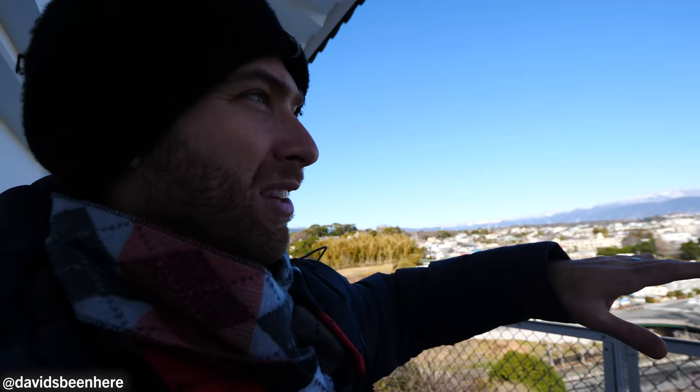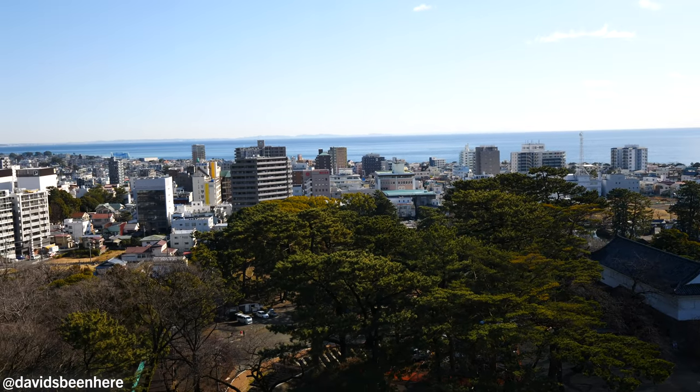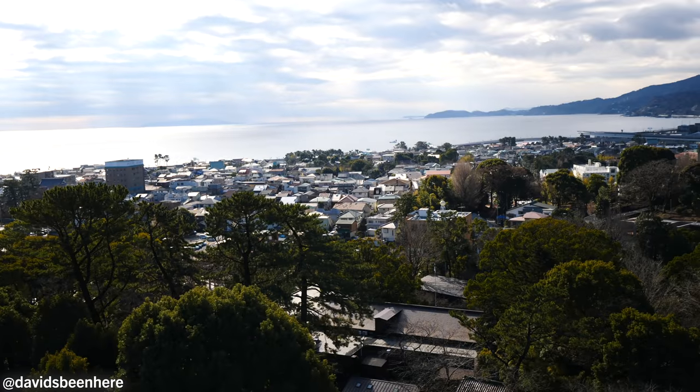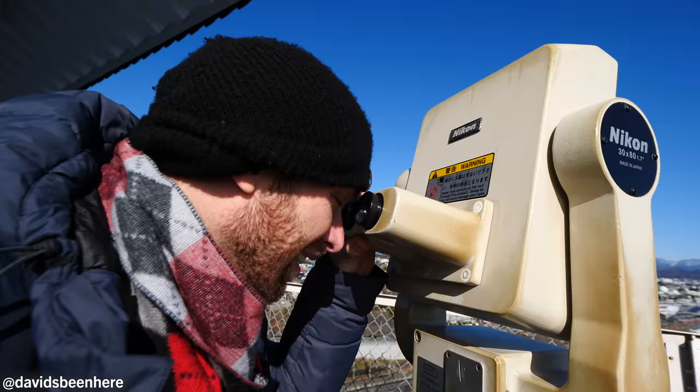And here we have the city, Odawara City. In front of us we have the Pacific Ocean. Look at that right there, Pacific Ocean. Ooh, lots of sun, it's getting really hot. I'm gonna have to take everything off. Wow, beautiful. And they also have these, so if you want to look, it's 100 yen though. Yeah, it's off.